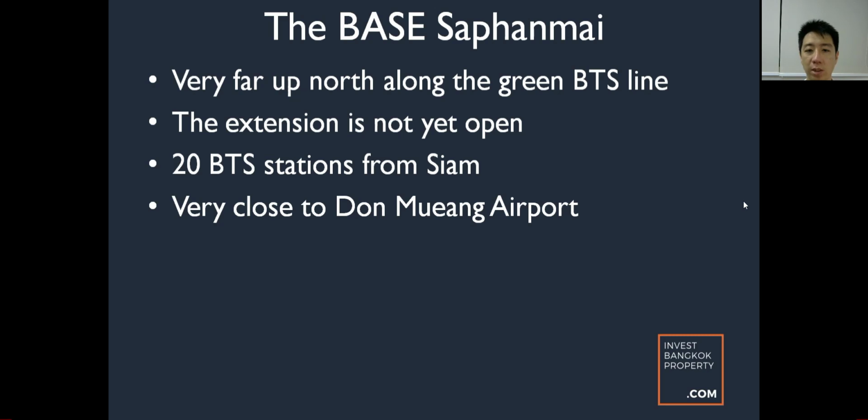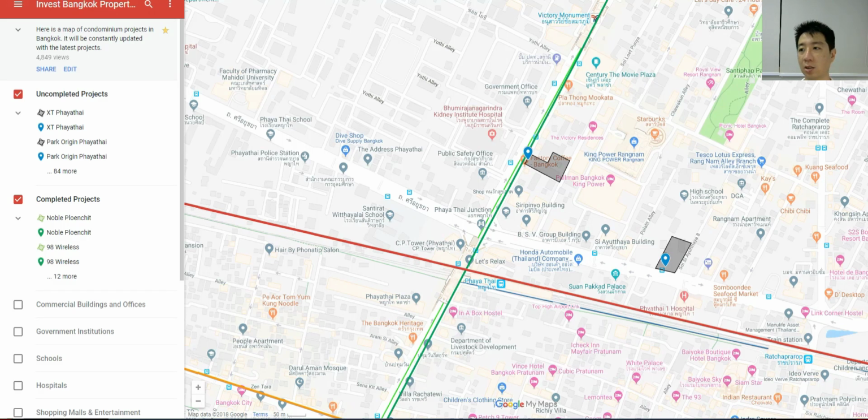So if you travel down from Don Muang Airport, right, you take a taxi down to the main Sukhumvit Road where Siam, Paragon, or Asok or Terminal 21 is, how long does it take for you to get there from Don Muang Airport? Ask yourself whether expatriates, people working in the business district, will they actually go and stay at the BASE Saphanmai? Okay, this one I never answer anything. You all go and think yourself. If the person every day wants to travel like 1 hour 45 minutes to get home, then okay, I got nothing to say.